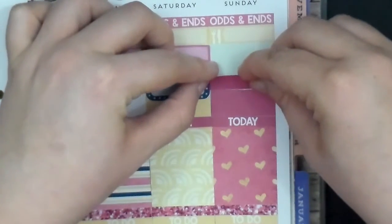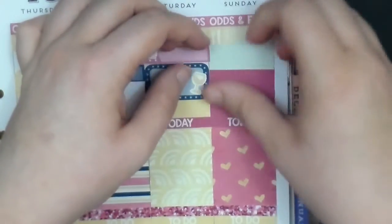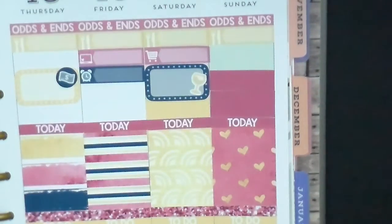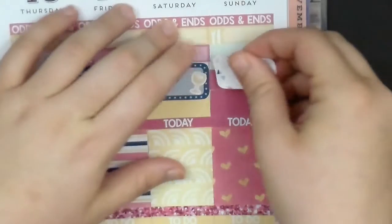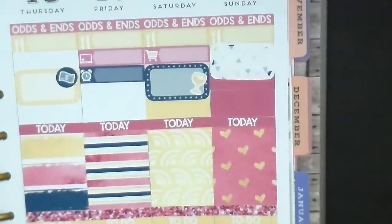That's like majority. I was just going through everything that I had of stuff that I've bought and I haven't necessarily used that I want to use. So that's where a lot of these stickers are coming from today, guys. That's where a lot of them are coming from.